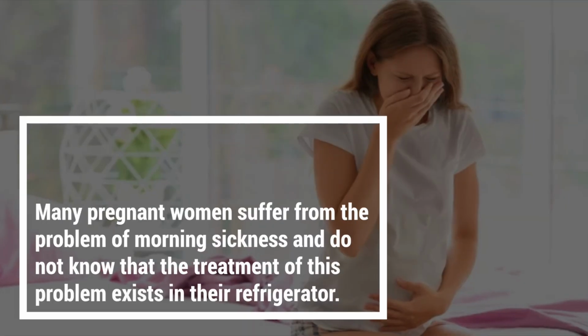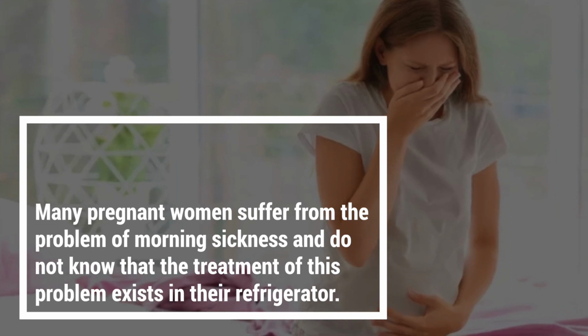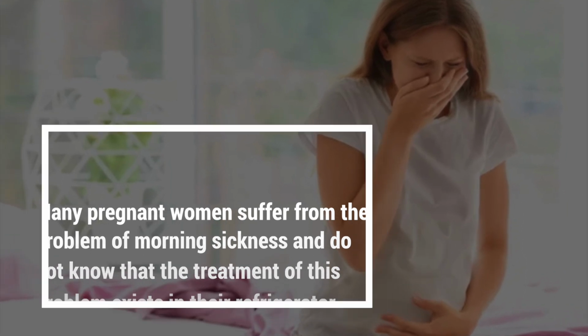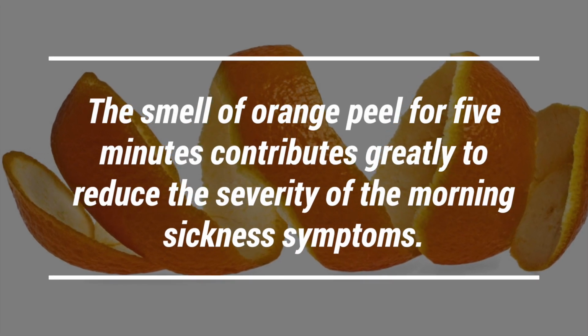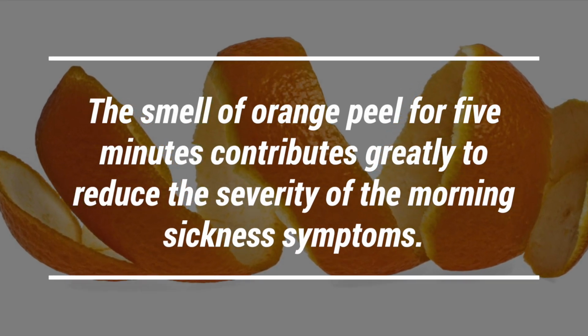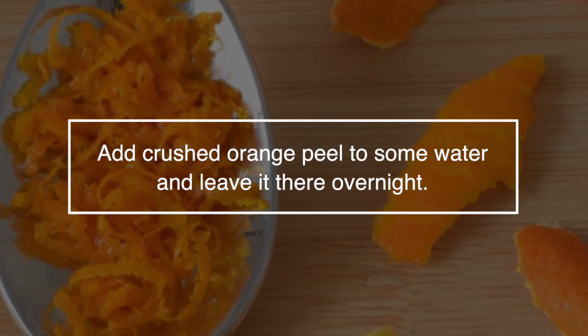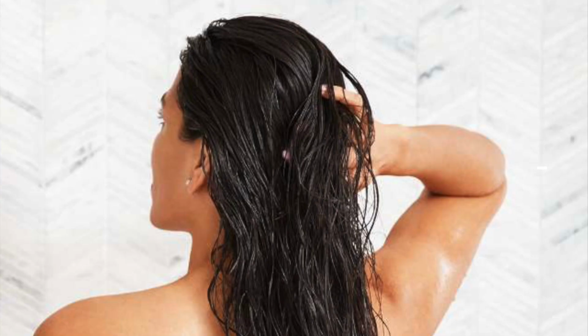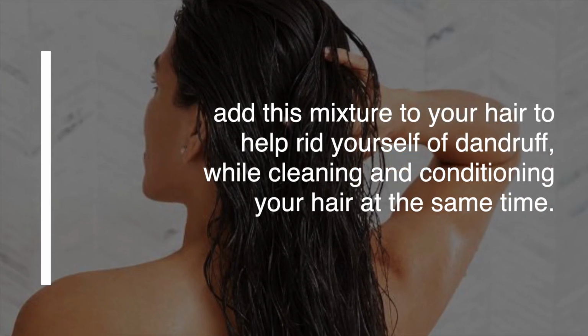Many pregnant women suffer from the problem of morning sickness and they do not know that the treatment of the problem exists in their refrigerator. The smell of orange peel for about 5 minutes contributes greatly to reducing the severity of the morning sickness symptoms. Number 25, hair care. Add crushed orange peel to some water and leave it in there overnight. The following day you'll be able to add this mixture to your hair to help rid yourself of dandruff while cleaning and conditioning your hair at the same time.